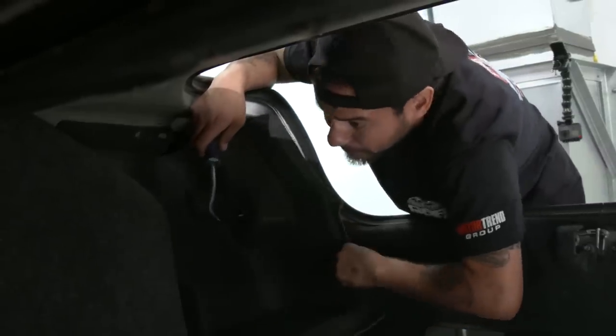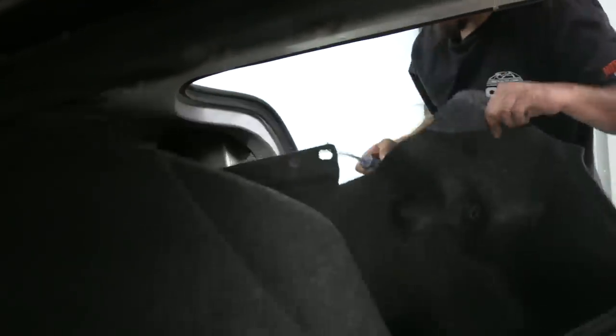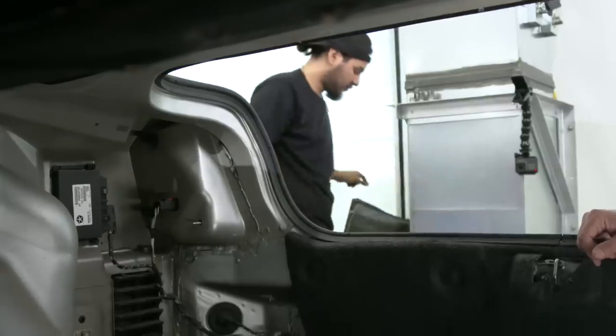How many times have you shocked yourself with the battery? Not many. But I have, I'm going to say half a dozen. I have gotten a lot of battery acid on me. Oh, that's not fun. Burns. Yeah, I've heard that.